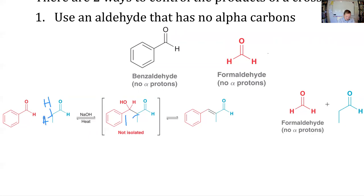So we lost one of the hydrogens to get to this intermediate. We still have to have another hydrogen there in order for it to then go through another elimination step. Right, so you can wind up with the aldol as your final product if you don't have two hydrogens on the alpha carbon.